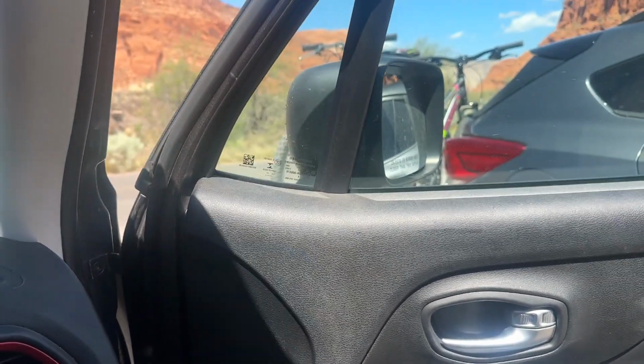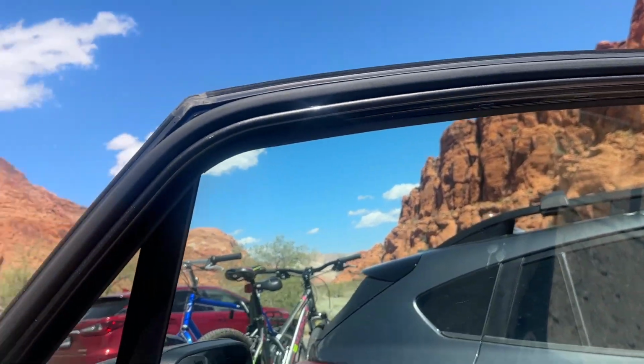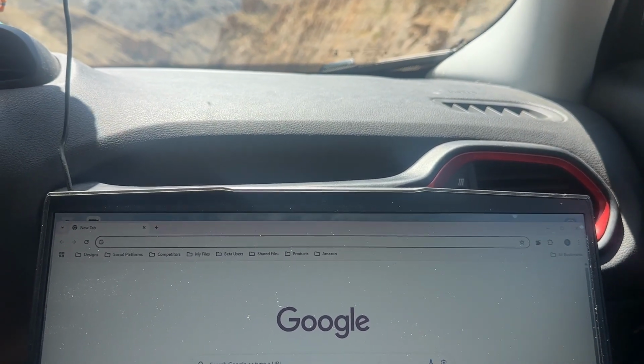We drove through the rest of the park to take in the view. We went up to this mountain, and although the plan was to use my drone, it was way too windy, and at one point we worried about falling off the ledge if we got too close. Then we were back on the road, and I was back to working from the car.